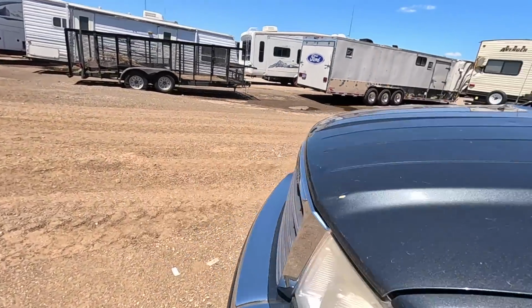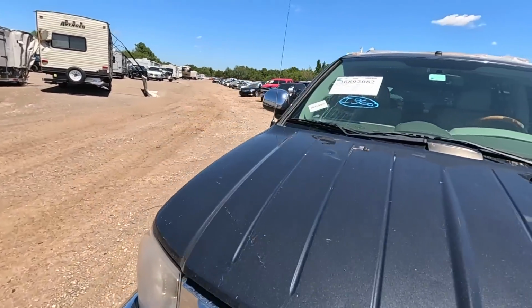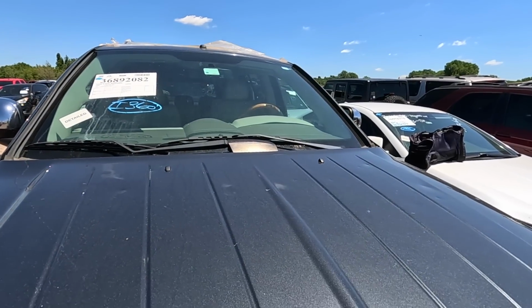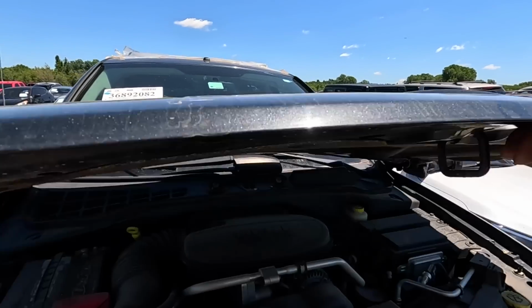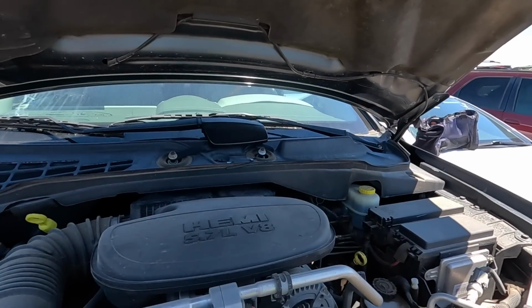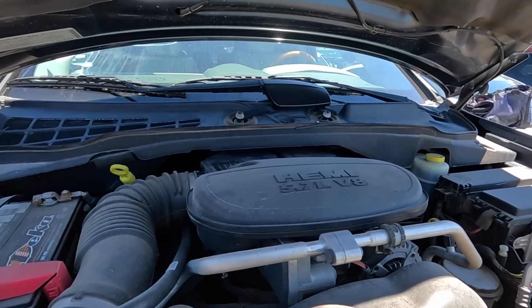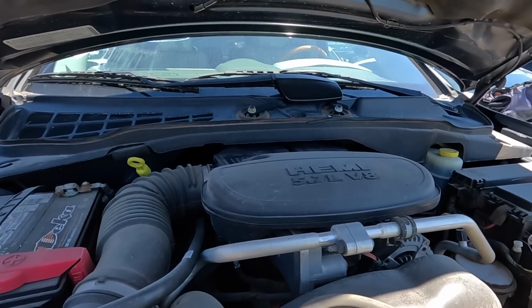I wonder how much it costs to replace the sunroof. I think the headliner's got to come down, and that's probably a pretty pricey job. Yeah, 5.7 V8. Great motor. Kind of a great vehicle too. I really do like these.